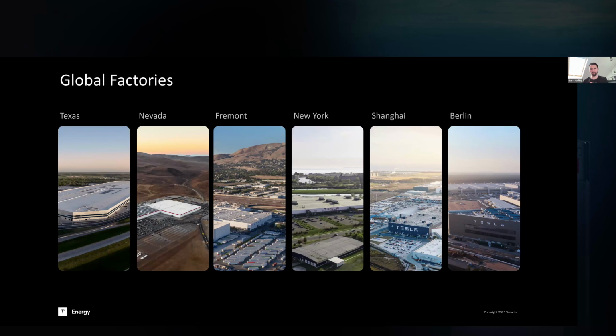Now, to give you a bit more flavour about where we produce, I've been at Tesla for the last 8 years, and when I joined, we had Fremont, and we were starting to build the factory in Nevada. And as you can see, we have significantly scaled up our production over those 8 years at an incredible rate. Now, to give you some flavour of what we do at these factories, Texas is where we produce our Cybertruck. That's solely what is produced out of Texas.